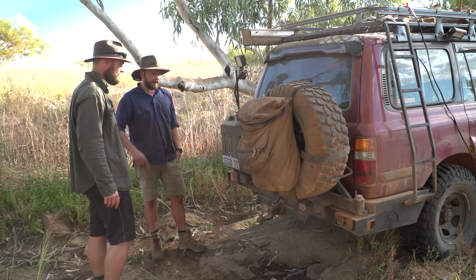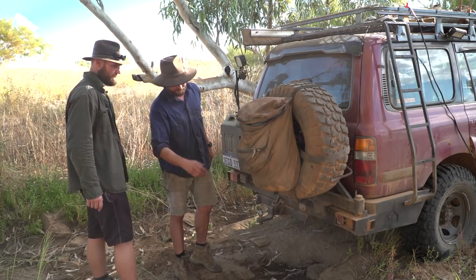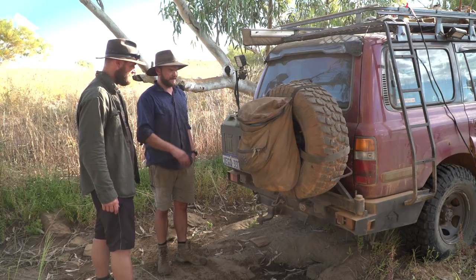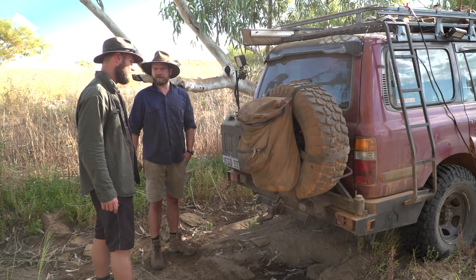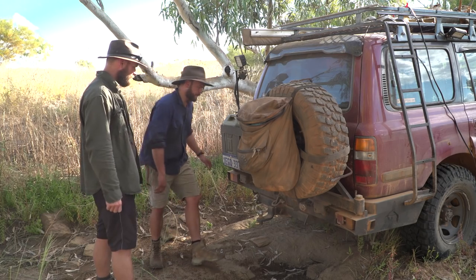So, then... Rubbish bag, custom made from someone in Queensland. I can't remember their name. It has held up quite well, but I actually ripped it the other day, so not that well. I'll get it fixed and it'll be fine. Yeah, fair enough. Still got my arms.